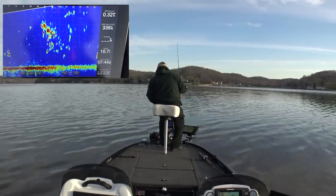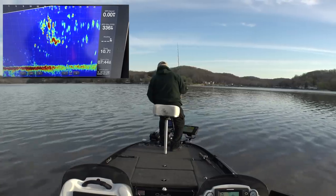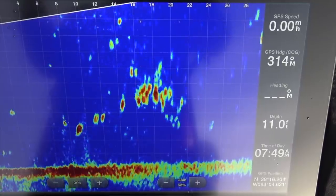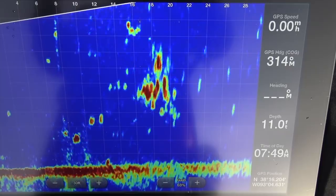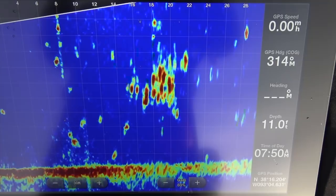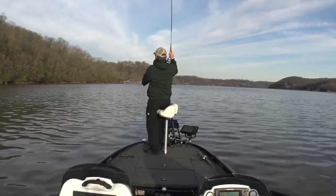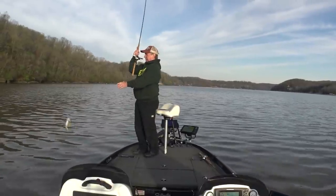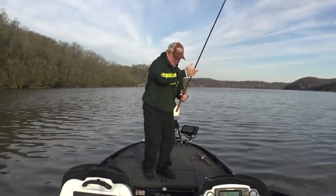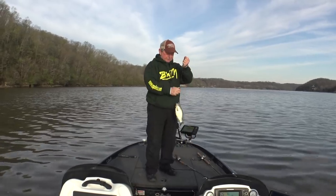Big water fish. Just don't see the quality of fish I'd like to see. There's a fish. See if we can get it to bite. Yep, there he is. They all look alike. All good little keepers, but I'd like to catch a little better fish than that.